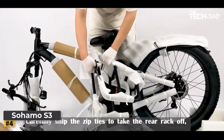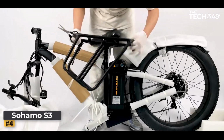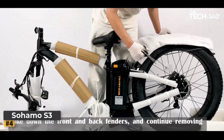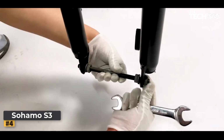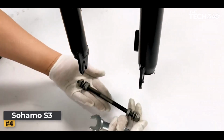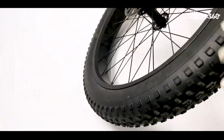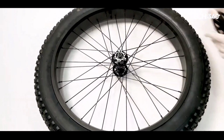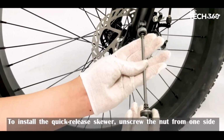750-watt brushless motor. The Sohamo S3 comes with a powerful 750-watt motor that can peak at 1100 watts, offering a stable riding experience with a maximum speed of 28 miles per hour. This motor allows you to conquer off-road terrains and slopes up to 25 degrees with ease. The 5-level pedal assist system helps you adjust the level of assistance for a more personalized and less strenuous ride.